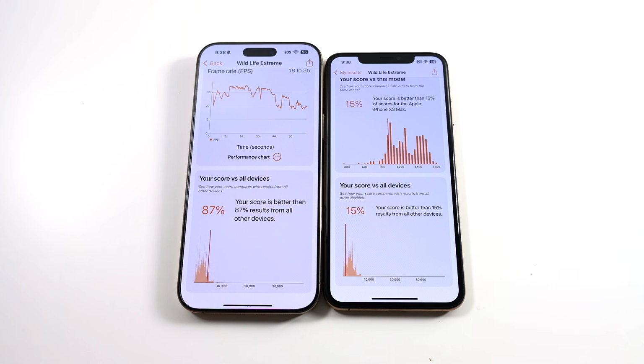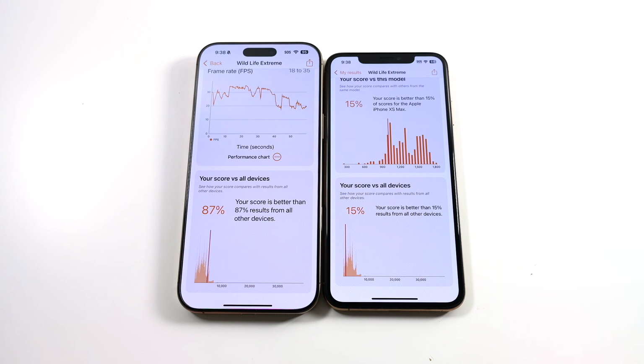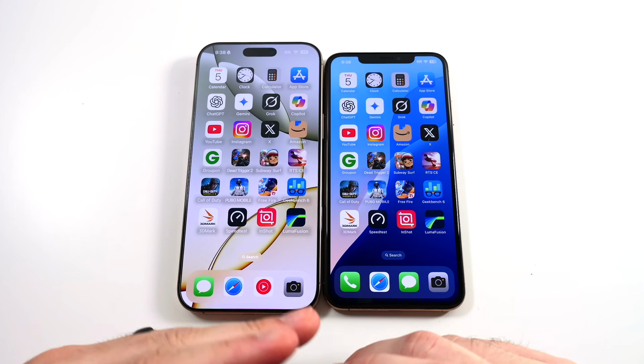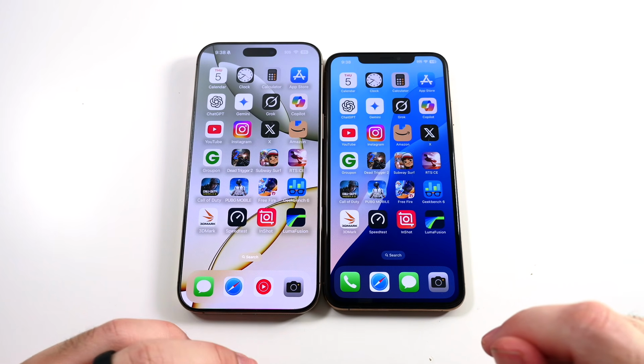And you would think, oh, the 16 Pro Max, the highest priced, fastest phone in the world. No, there's 13% of devices faster than this one out there. But yeah, it would be a substantial leap forward for you. And some people are going to say, those results don't matter, I still game on my XS Max. I'm not saying your games won't play. What I'm saying is you'll have a substantial improvement should you upgrade this year.